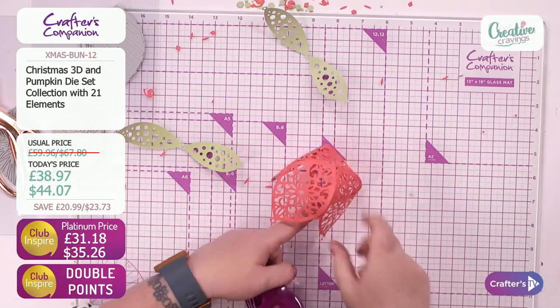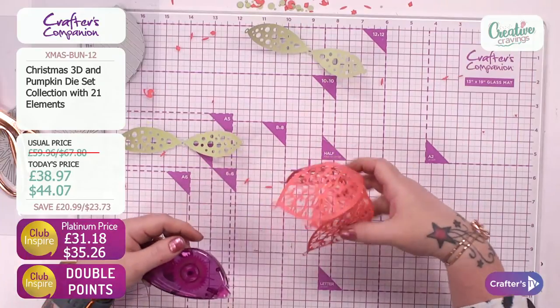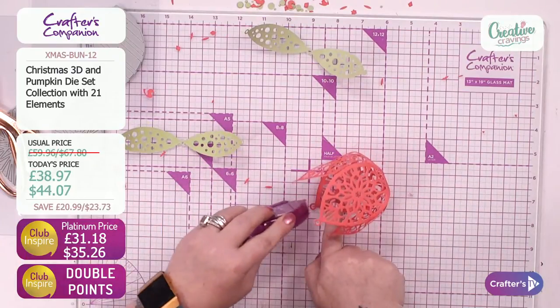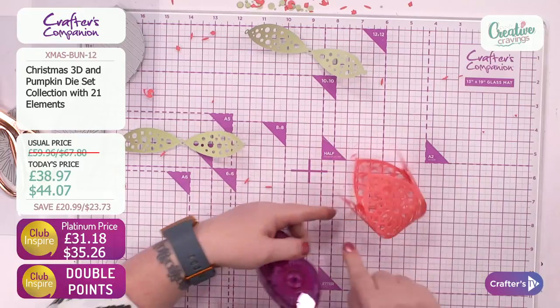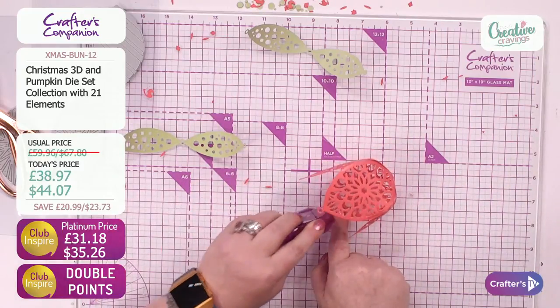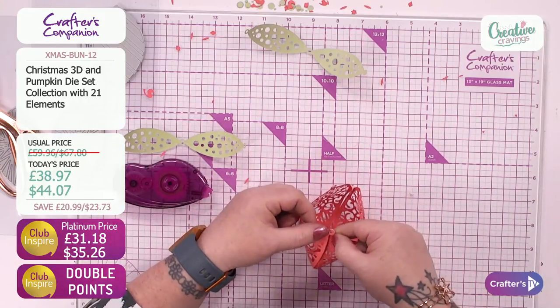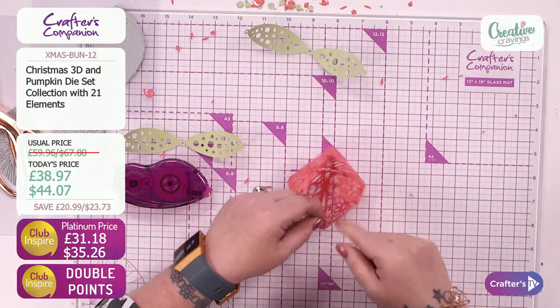So I'm going to tape all these, gently removing it from my counter where I've stuck it. But that's the beauty of this glass mat. It just wipes off perfectly. So let's stick all those together. Give them a good press.